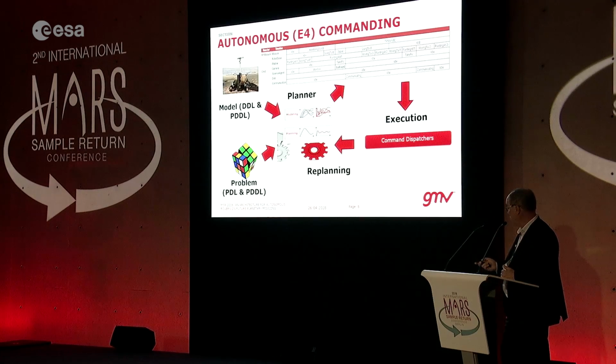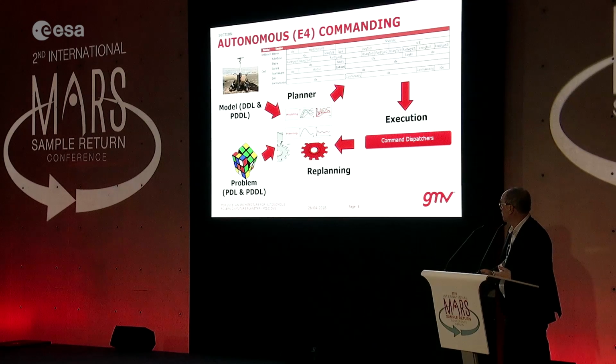So, to give you an idea of how this works, the planner builds a plan, and it controls its execution via the command dispatchers that interface with the functional layer. And as time goes by, it checks that the plan is matched. And if it's not, it replans. If it finally is not able to replan, it will raise a signal, and it will automatically lower the autonomy level. The planner is based on a problem and a domain that are defined using planning languages, so that we can say that the system is model-based, because the model of the plan has a really important influence on the way that the planner works.